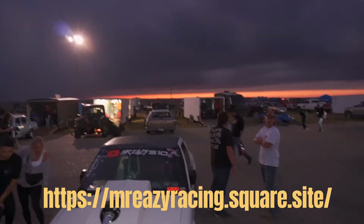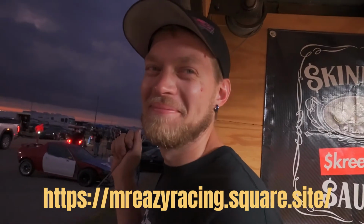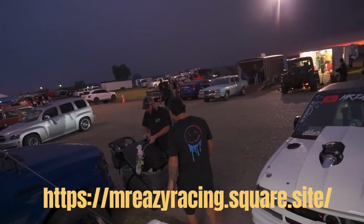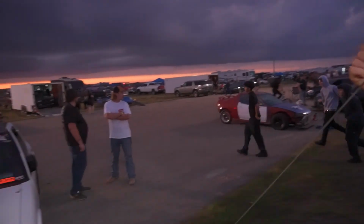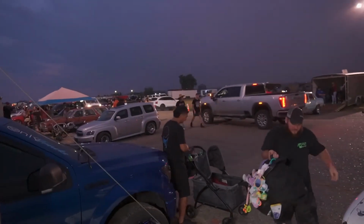Right now, we're getting ready for racing to be called up, and there is a storm cloud coming. As you guys can see, it is pretty black and it's starting to sprinkle. So that's how our night ends, is with rain.